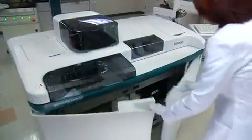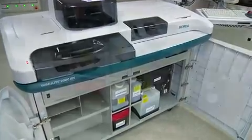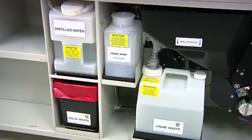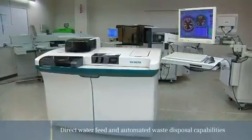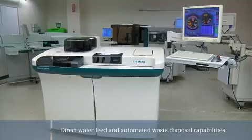Next, let's take a look inside these double doors. This is where the consumables are housed: distilled water, probe wash solution, liquid and solid waste bins, and the reaction tube hopper. The Immulite 2000 XPI system has direct water feed and automated waste disposal capabilities.